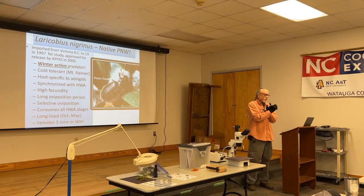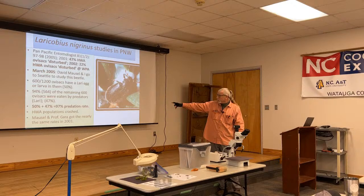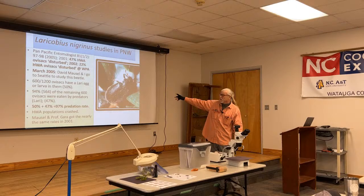Okay, but all you got to focus on is the bottom bolded line. We had 50% of the ovisacs disturbed, and 47% were eaten by predators. 50% of them had an egg in it.